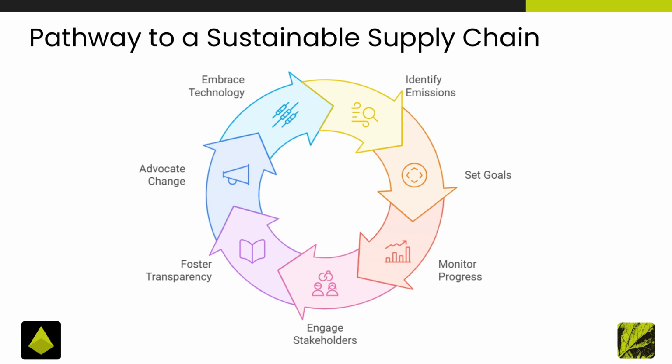Foster transparency by openly sharing your progress and challenges. Advocate for change within your industry. By embracing technology and innovation, you can champion sustainability, creating a ripple effect that inspires others to follow suit.